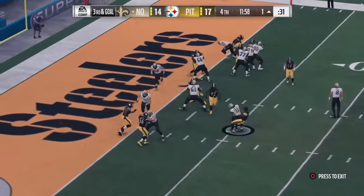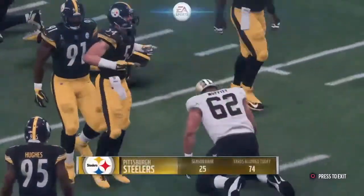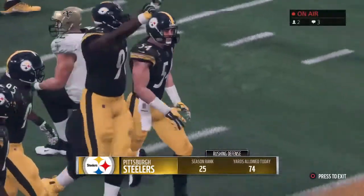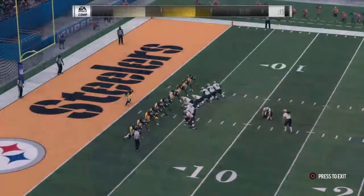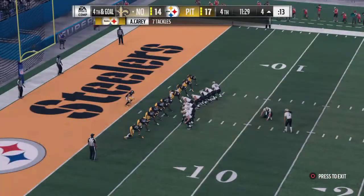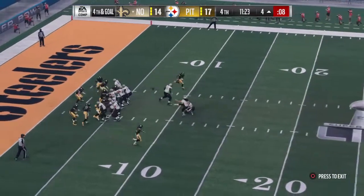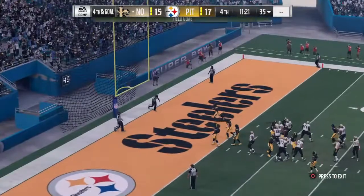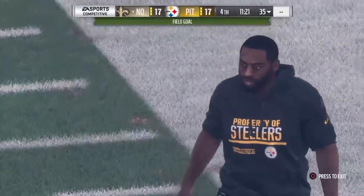On 3rd down, it's Crawford. And he will not only not get the yard he needed, he goes the wrong direction. And a loss of 3 to bring up 4th. So on 4th down, out trots the kicker in a big spot here. This will be just a 21-yard attempt. And his kick is good. And in the 4th quarter, this game is tied.